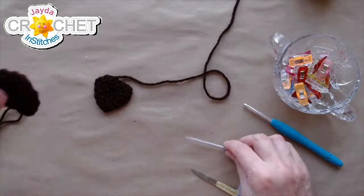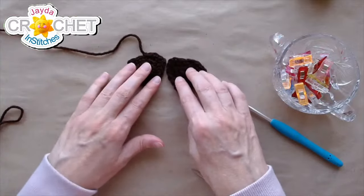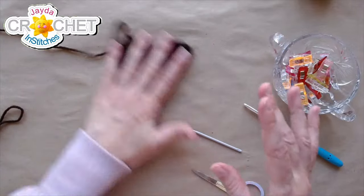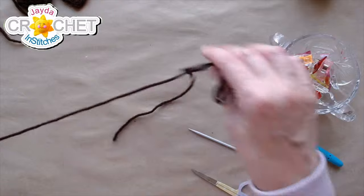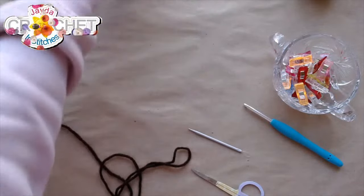I'm not gonna do this yet because it'd probably be easier to decorate the side that I want for side one. So I'm just gonna put these aside. So two triangles for the head, boom, done. Now I'm gonna do the body. I'm gonna do the body roughly the same as this little guy.